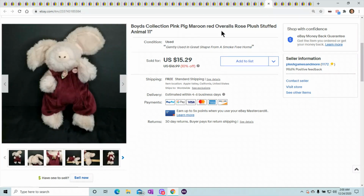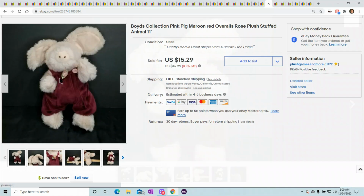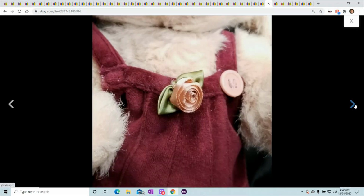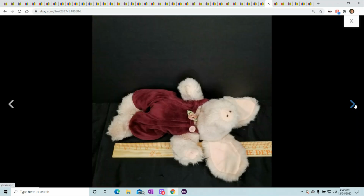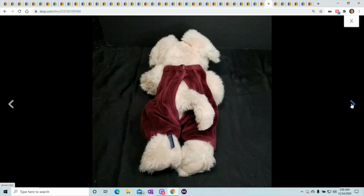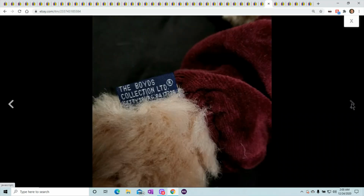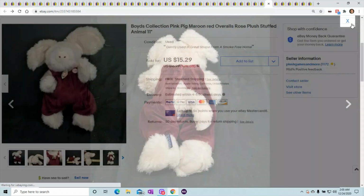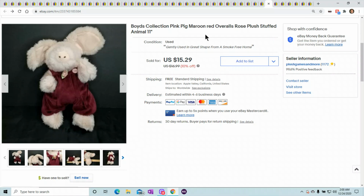Boyd's Collection Pink Pig with red maroon overalls. Make sure when you have a maroon color or anything like that, you put red in the title, because people are going to search for red 99% of the time instead of maroon. I mean, you can put both like I did, but it is better to have red than maroon. The same thing with teal and stuff like that. Make sure you have the main color in there. Anyways, he sold for $15.29.